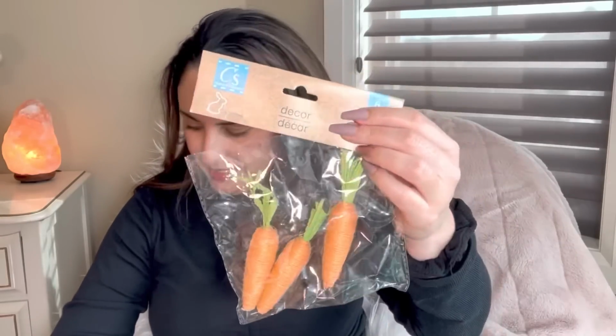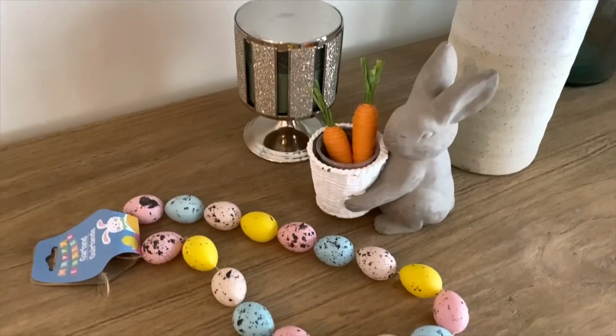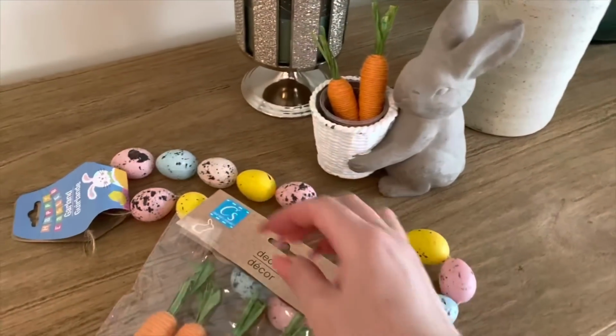I already put some carrots in my little bunny's basket downstairs, but I want to share with you, I know Easter's coming up really quickly now, that you can find these little picks. If you are putting them in an arrangement with flowers or even just as decor, you can stick these in with the little carrots. I just thought it was cute. Or you can just cut this off and then just leave them sitting. What do you think? Would you use that?